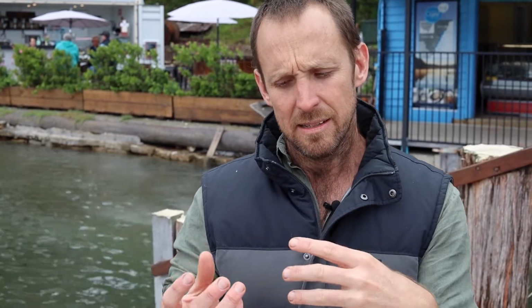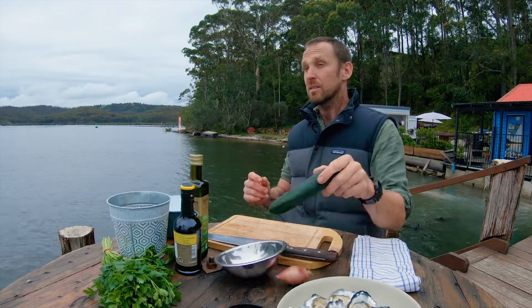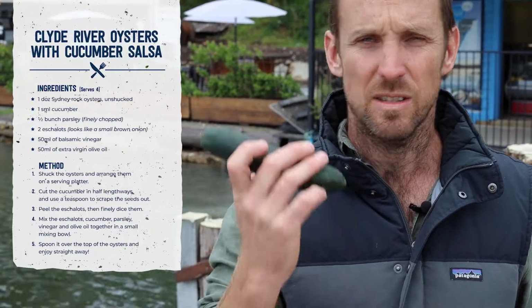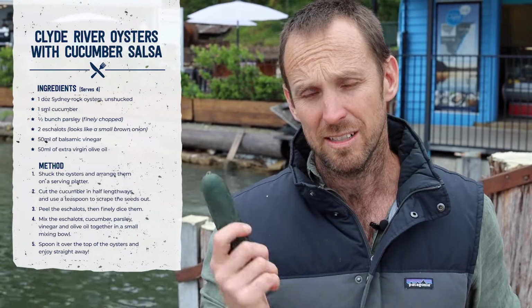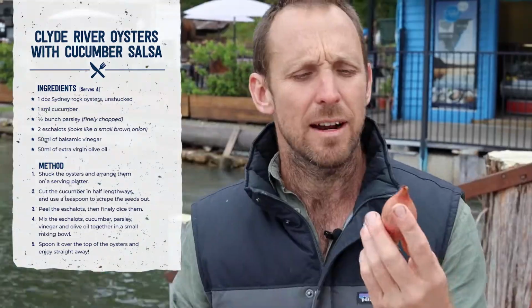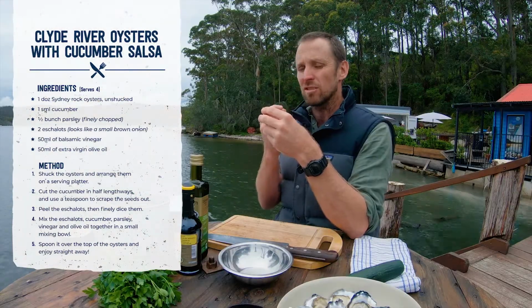So if I want to bring out the best in an oyster, I want to think about balancing the flavour and maybe adding a little bit of texture, because an oyster is a homogeneous texture. So I want something that's going to add a little bit of crunch and a little bit of counterpoint to the softness of the mollusc muscle. So I'm going to use some cucumber in there, which is just a fantastic summer fruit. It's crunchy, it's watery, and it'll be a really nice contrast to the texture of the oyster flesh. Same with a very finely diced shallot. Again, just a nice little bit of crunch in there to contrast.